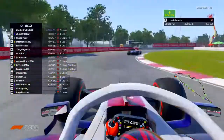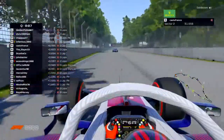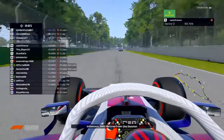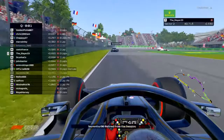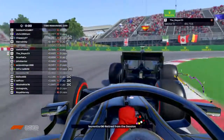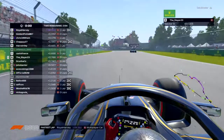He has lifted, Castor France. Does not seem like he's on a fast lap. Infamous is out. Slayer maybe. Slayer in P7. Oh, he's gonna be impeded. Slayer is out. Slayer is out too.